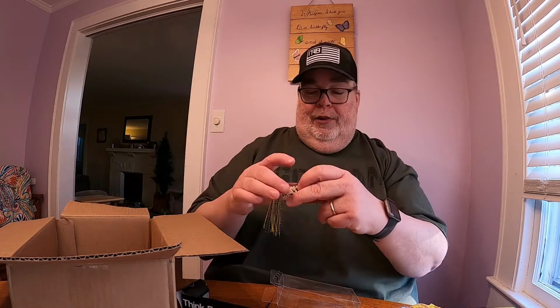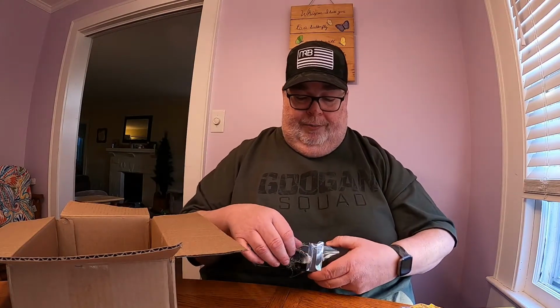So again, I told Steve I do a lot of topwater fishing as well. So he sent several topwater items in this box, and I'm looking forward to when early spring and late spring comes around to start getting out there and doing some topwater fishing in the beginning of the season, and then lead it into the summertime where it really starts to build up.